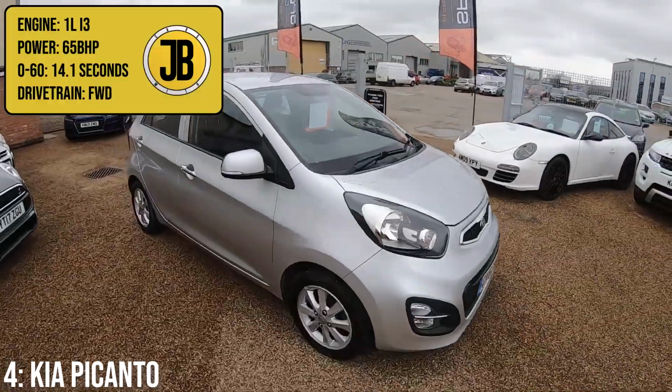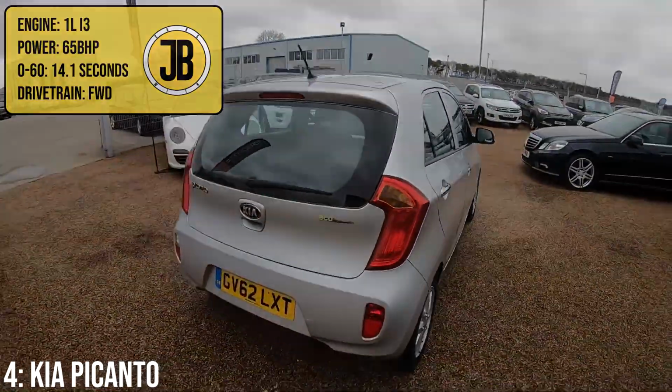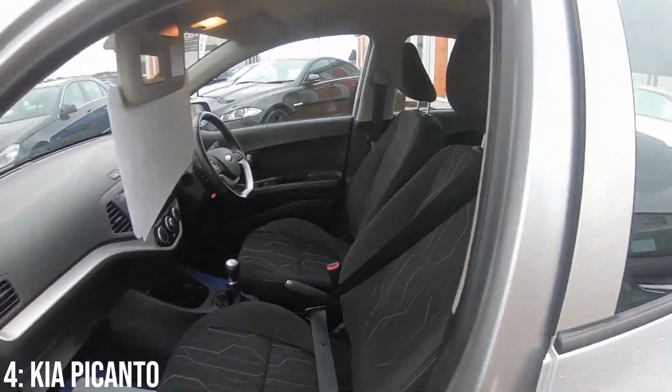It has a 1 litre inline-3 engine that produces 65 brake horsepower and does 0 to 60 in 14.1 seconds. It will also only cost £20 per year in road tax and manages 64 miles per gallon.